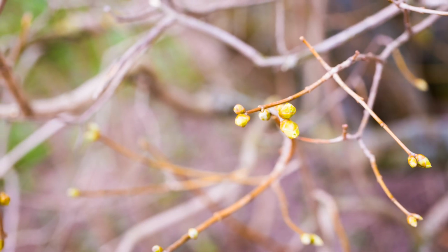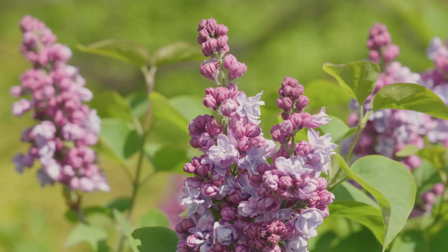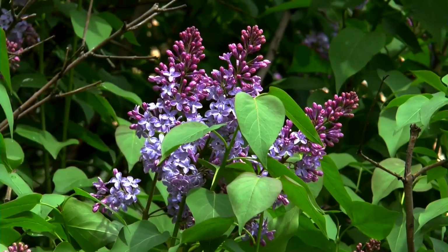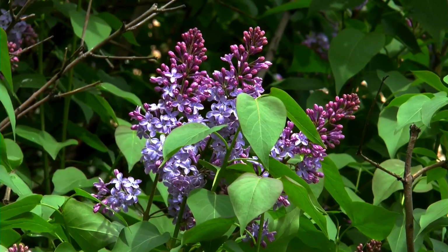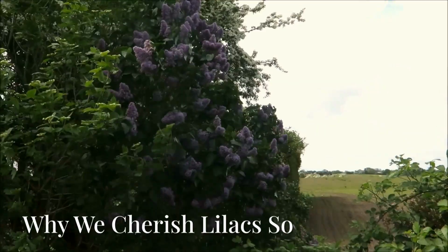Watching the buds swell in early spring is a hopeful sight. It is a quiet promise of the fragrant beauty that is soon to unfold. The anticipation builds until that first perfect floret opens. What a glorious moment that is for any gardener.